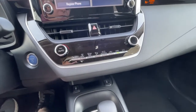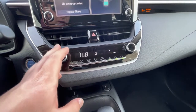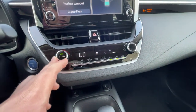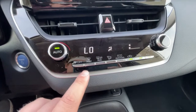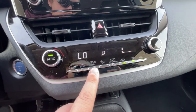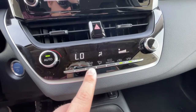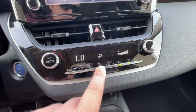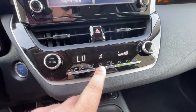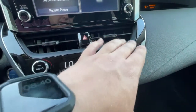You do have your climate controls here. You can change the different temperature. You have a bunch of different options, as you can defrost the front, you can defrost the rear window, as well as being able to defrost the mirrors on either side. You will have a couple of different options as to where you want to direct your fan. You will also have an Eco Cool button. Sorry about that, it's really loud.